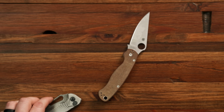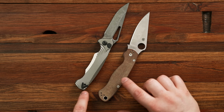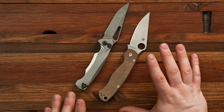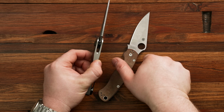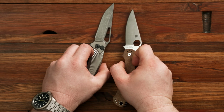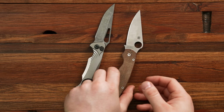Not that they're identical in shape or anything other than the handles have very similar ergos. They're really thin, slicey blades. This is a pretty thick blade, but slicey, and it just feels like a modernized PM2, I guess, is the way to put that.